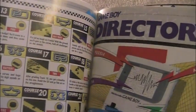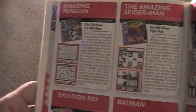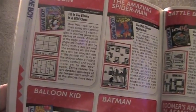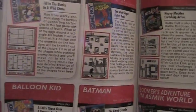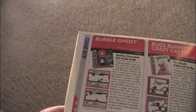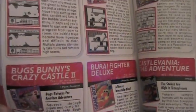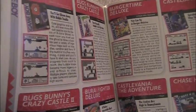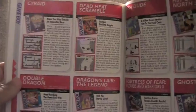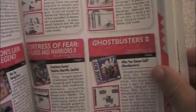So this is your directory. We're getting to strategy, adventure, blah blah. Here's some other games coming out. Amazing Penguin, Amazing Spider-Man, Balloon Kid. And then you got Batman, Bubble Bobble. I thought they already talked about Batman. It's interesting to put that in there. Bubble Ghost, Bugs Bunny, Bugs Bunny 2, Burger Time Deluxe. Let's see what else. Ghostbusters 2. Wow, that's a great title. Totally different from Ghostbusters 1.